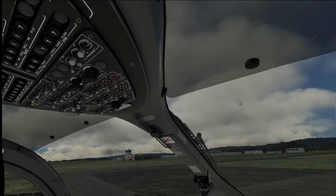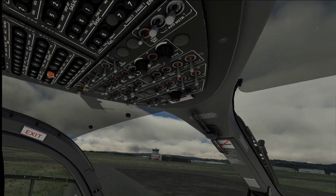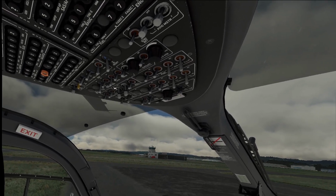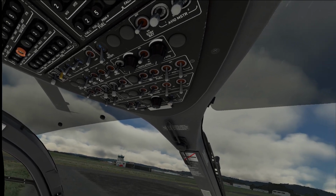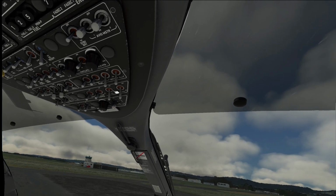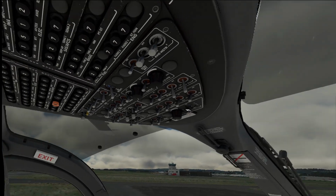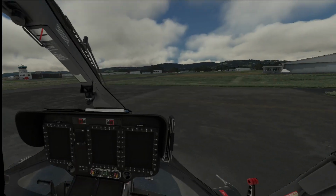Turn that radio off. Alright, and let's turn everything off. We can turn that. That's off. And turn our anti-collision light off. Position lights off. And battery off. There we go.